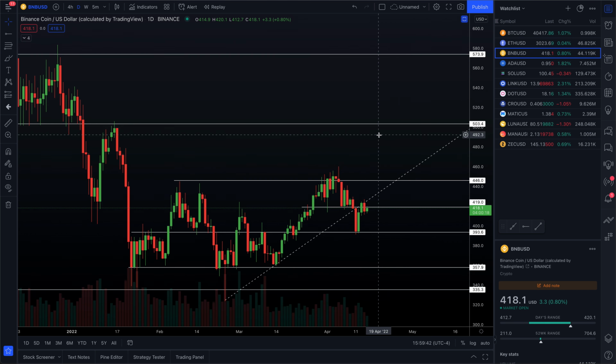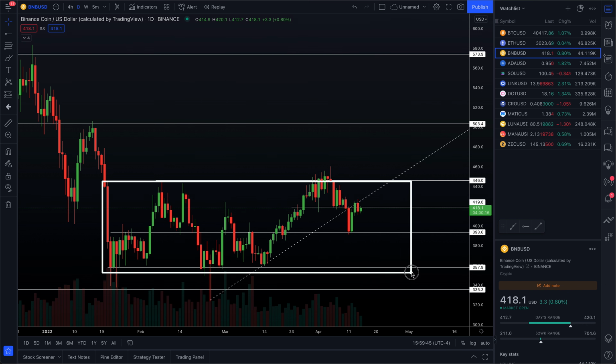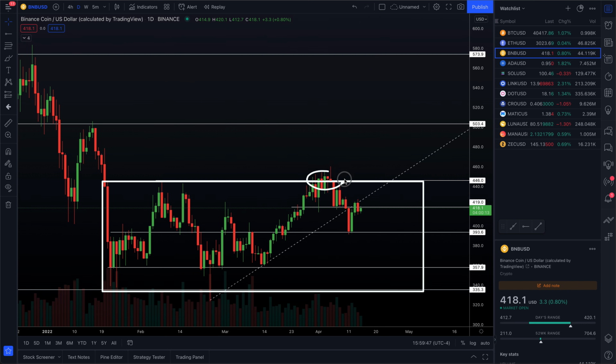Binance Coin is up next. What do we see in this one? Never really making it too far out of that daily range. If I draw it in like this, you can see where we're flirting with that level, but we never really got too much acceptance outside of that.